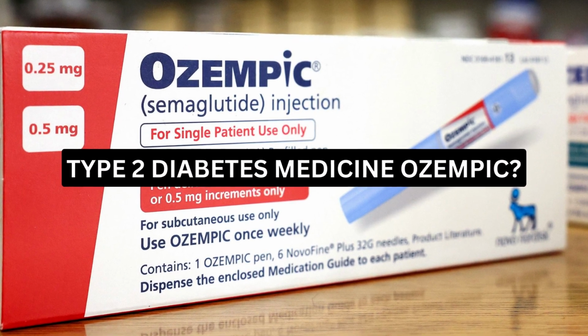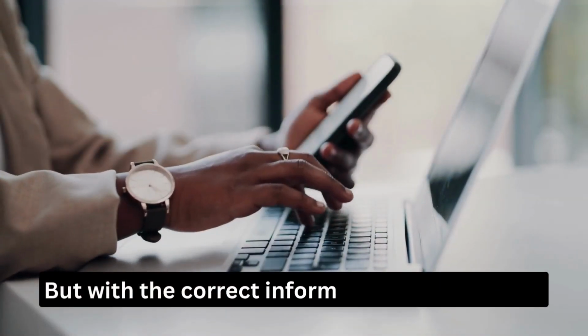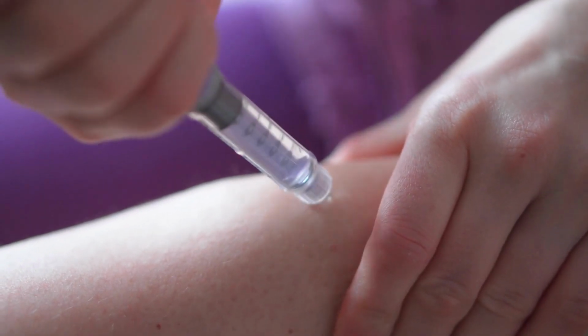Are you thinking about using the type 2 diabetes medicine Ozempic? It can be scary delivering your first injection, but with the correct information and planning, you can prepare yourself for success. We are going to offer you helpful advice in this video to help you get through the initial month of using Ozempic and have a pleasant and productive journey. So, are you prepared? To clear up any questions, watch the video through to the finish.